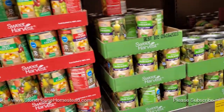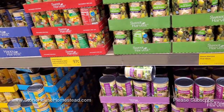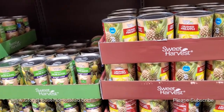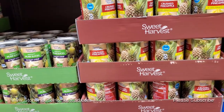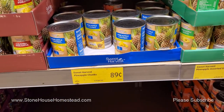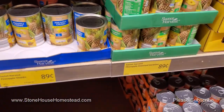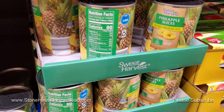Okay, so here's some fruit. Now let's see if we can find anything that is in its own juice. So the pears are in heavy syrup. I don't really want pears in heavy syrup. But here's pineapple in 100% juice for 89 cents. And that's crushed. Let's see if we can find chunks. Yep, 89 cents for pineapple chunks. So let's do 2 of these, and then 1 of slices. Pineapple rings here.